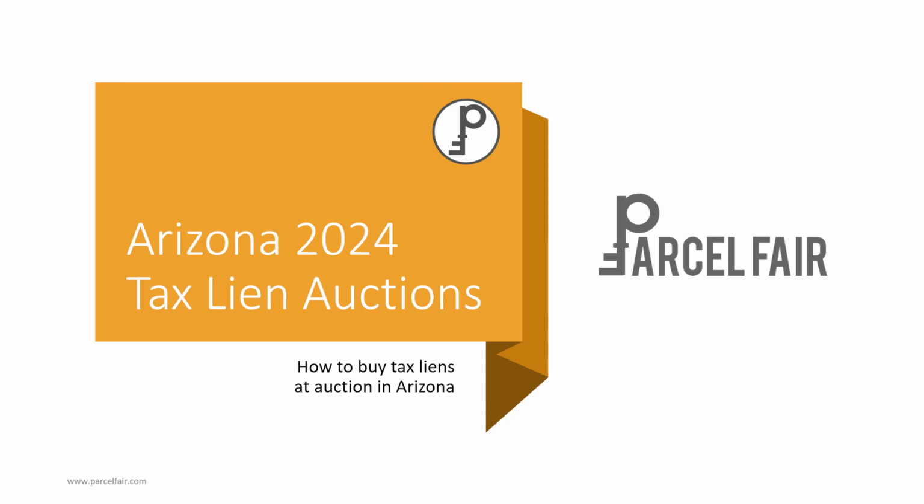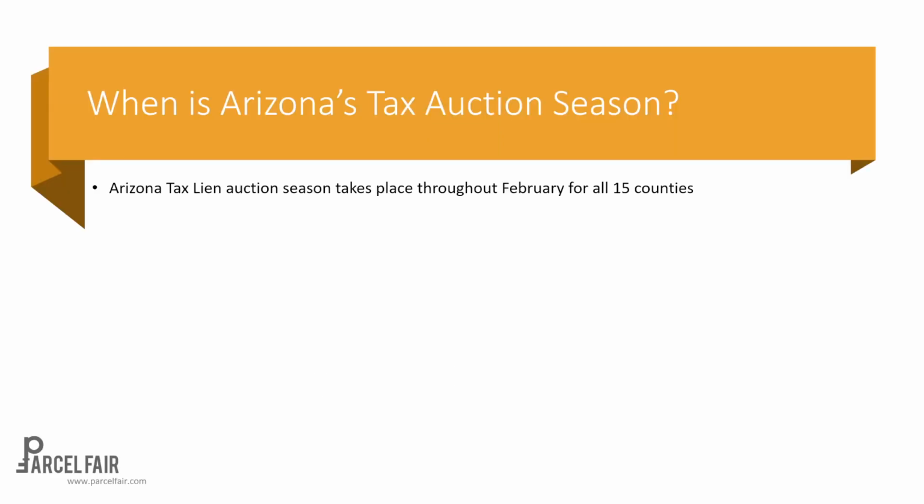So let's get started. Let's talk about the Arizona tax auction season and when it is. It basically takes place through February for all 15 counties, and it's a wide range. Some of them are the early part of the month, all the way right to the end. You can start researching for these auctions in January, and some of the lists are released even at the beginning of the month, sort of unofficially. I guess the official advertisements really come out closer to the auction, but there are some counties that report their delinquencies early, and you can get a sneak peek on those.